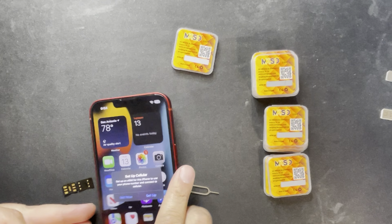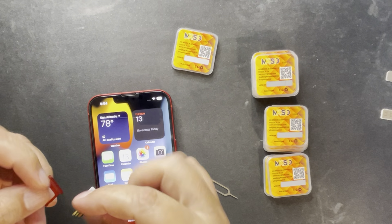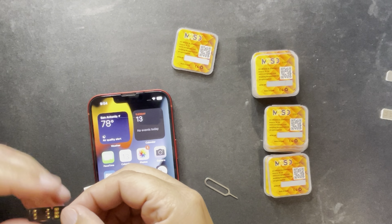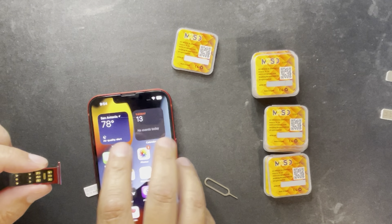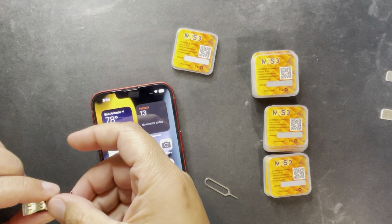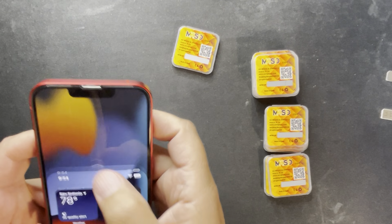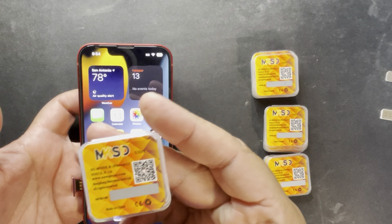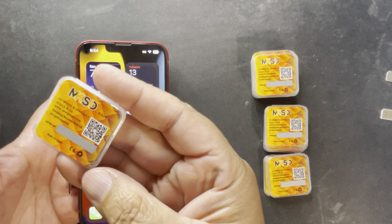Auto mode, iOS 16. Okay, as you know, the MKSD letters or logo goes on top. Your SIM card goes on top of it, and then you flip it over. This is the new redesigned MKSD Ultra version 5.1. It changed the color, but it's the same logo, same everything.